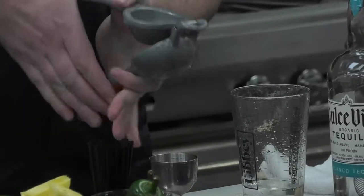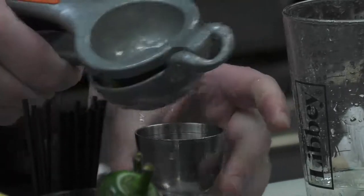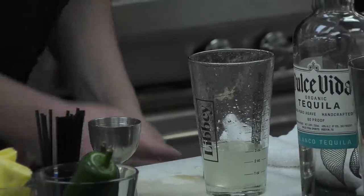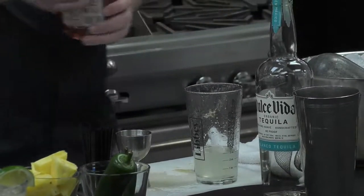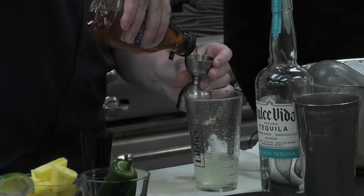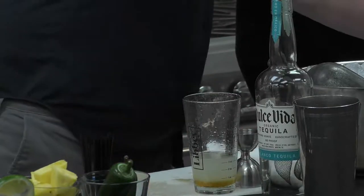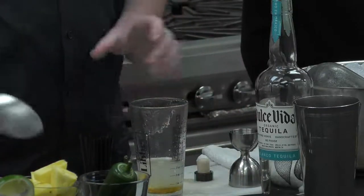That's true. Thank you. Two ounces tequila, halfway on this side since this is 2. This is 1 ounce of fresh lime. Of agave nectar. So now you have a strong backbone in your cocktail and you can start to have a little fun with it.